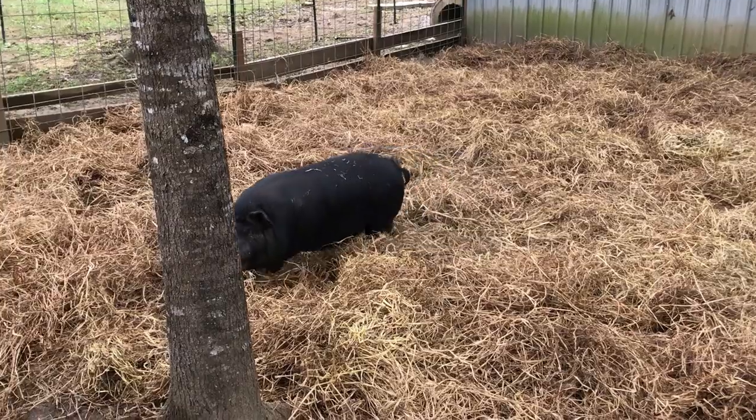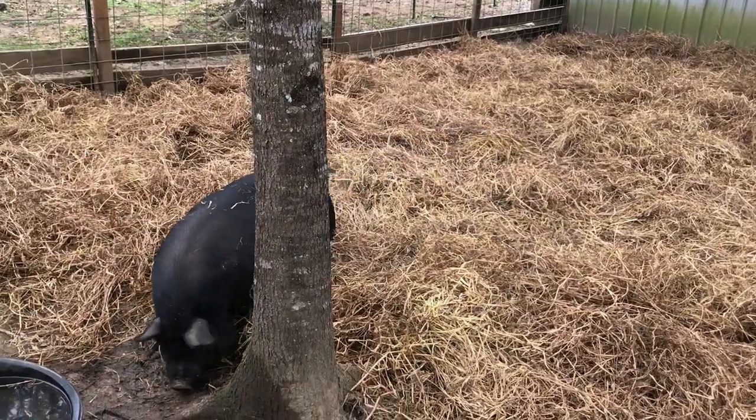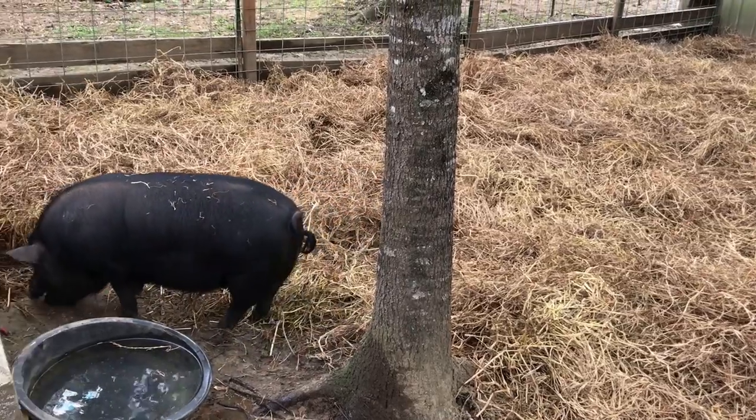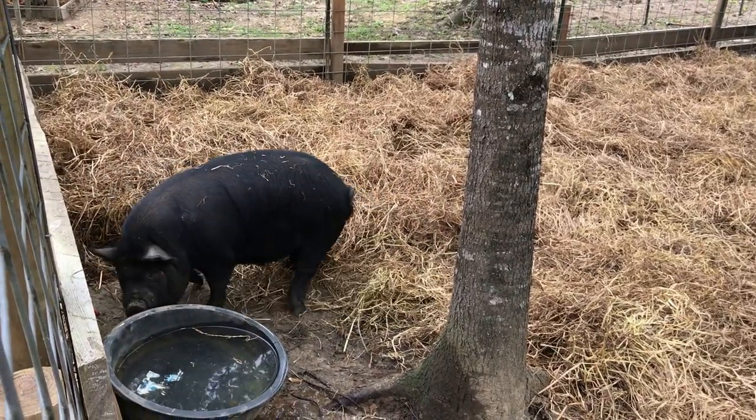You see, he just likes to hang out in it. I don't know about y'all, but I could sit and watch cows and pigs all day.